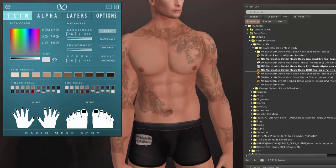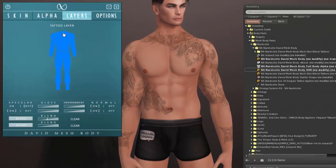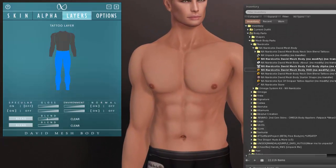And I didn't want to change the skin for another reason, because I do think the skin itself is pretty amazing. Just so you guys can see a little bit better, the skin of the body is really, really nice. So you can see that.